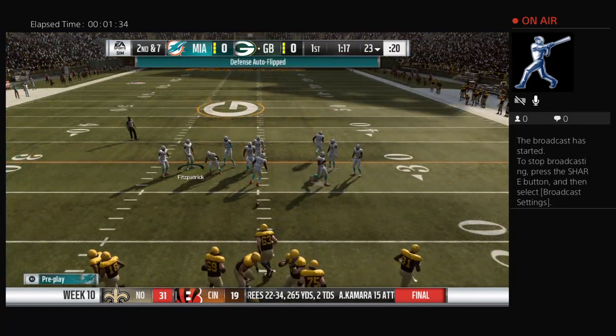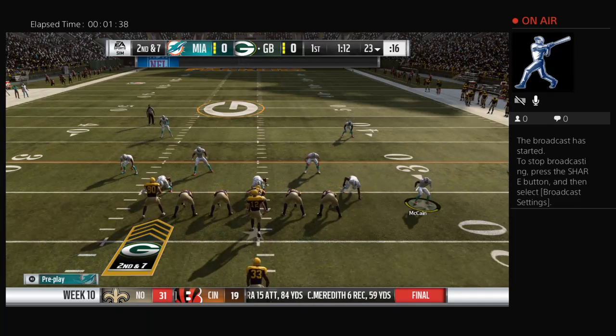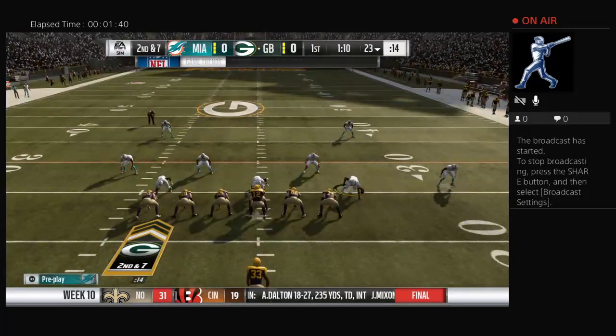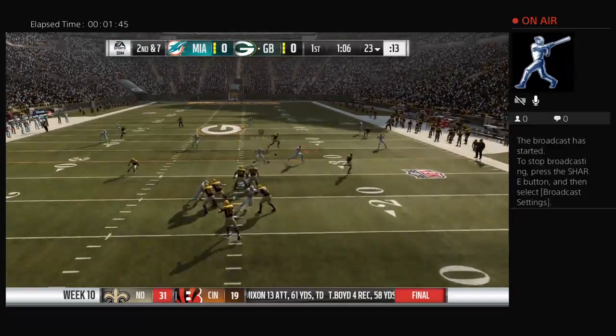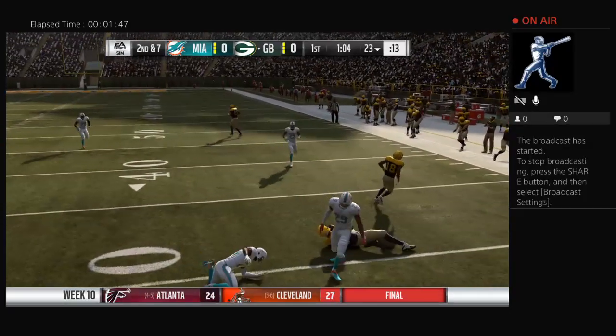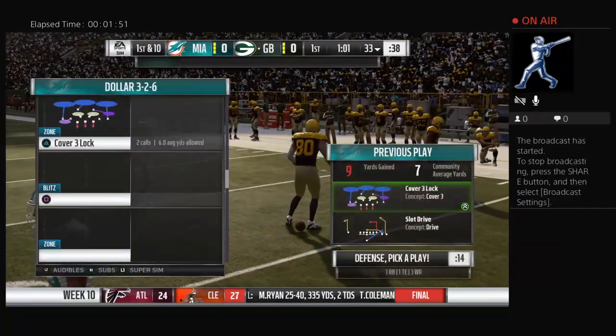The numbers for Jones last week, 14 carries, 76 yards. And while he may not verbalize it, in his mind, going up against this defense, one of the worst rush defenses in the league, he's thinking 200 plus in this game. And this is caught. It's Jimmy Graham. And he'll get it up to the 33-yard line.